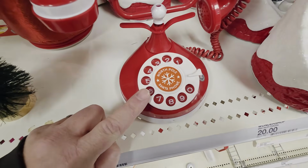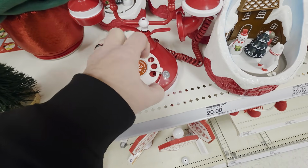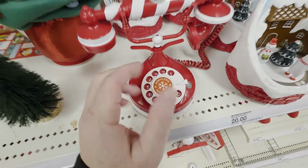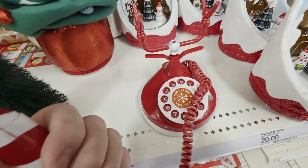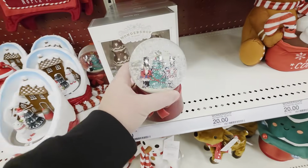North Pole Santa phone. Try me. Oh. For those of you who don't know, this is how we actually had to dial the phone before cell phones. Thank you for calling the North Pole. We've randomized this switchboard for your convenience. Have a Merry Christmas. We got another snow globe here.